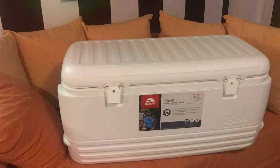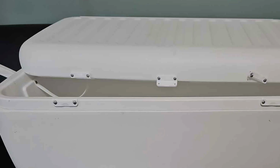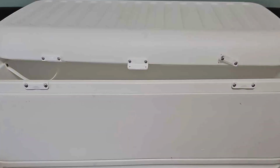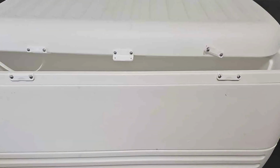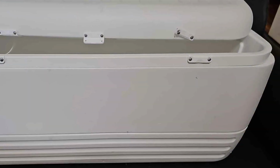The cooler's interior is designed for maximum efficiency with a removable divider that helps organize your items. The built-in drain makes it easy to remove melted ice without having to tip the cooler. Whether you are going on a long camping trip or hosting a backyard barbecue, this cooler has got you covered.